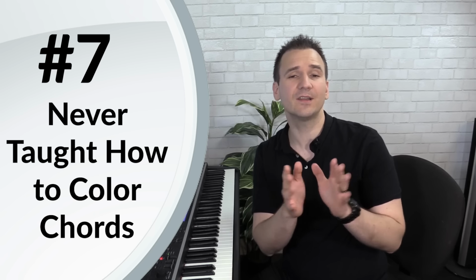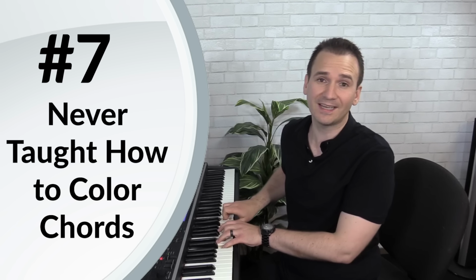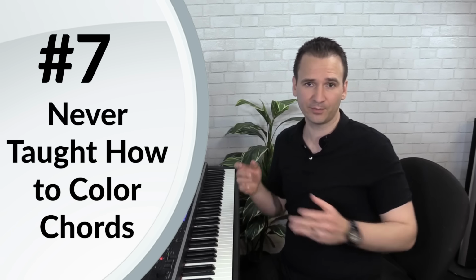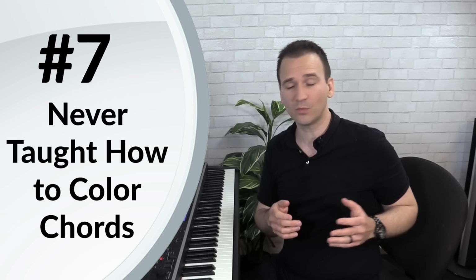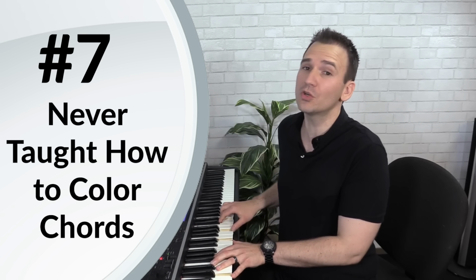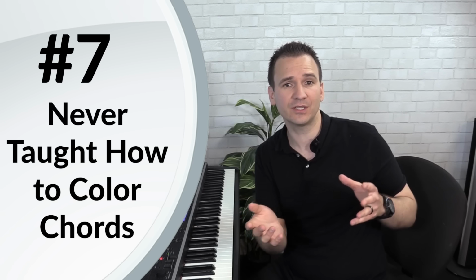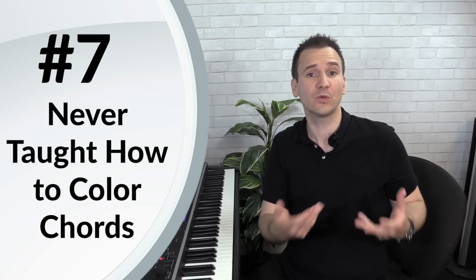All right, guys, reason number 7 is that when you play classical piano and you see a chord, you play it exactly as it is. C major, you'd play it like that. But guys, in jazz music, when you see a chord like a C major, you're expected to add notes to the chord to make it sound even more colorful. And so a lot of classical musicians are never taught what notes you're supposed to add to chords.